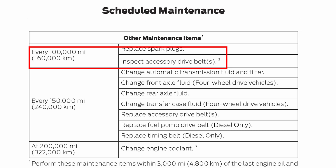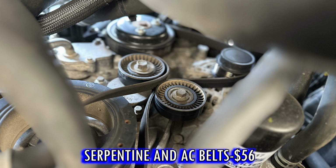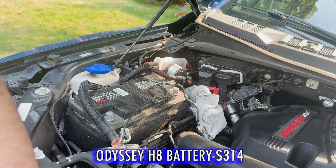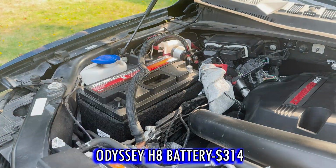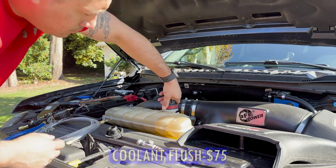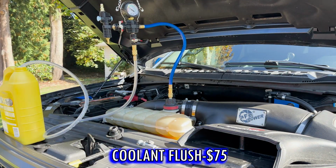The drive belts should be inspected at 100,000 miles and replaced at 150,000 miles, if not earlier. For some reason, I thought it was earlier, and I ended up swapping out both belts at 61,000 miles. The truck started giving me low voltage warnings for the battery, so I swapped out the battery when it was 5.5 years old and the truck was at 64,000 miles. It did turn out that the problem was actually the CoB access port and not the battery itself. The coolant should be done every 60,000 miles, and I did my coolant flush at 64,000 miles.